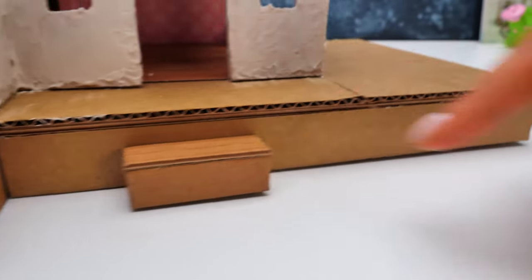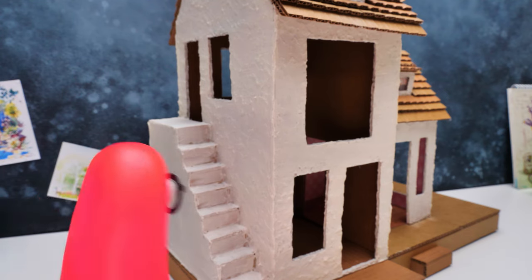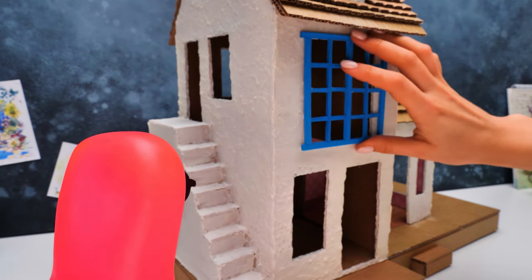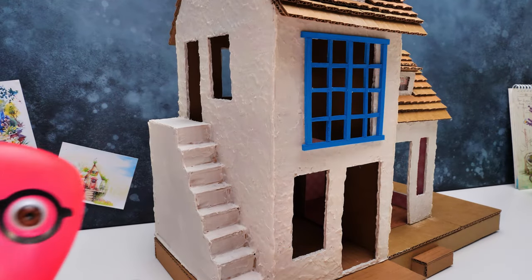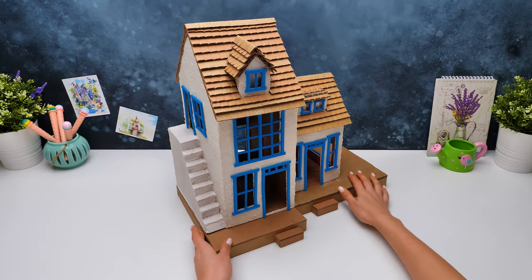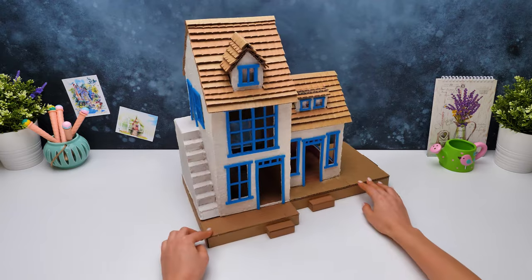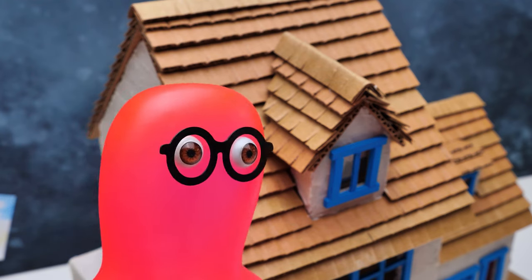Please note that I glued several more steps to the platform right here. Great job, Susie. What do we do next? Now we're gonna glue these window frames to all the windows. Step away, Sammy. Here we go. There, check out how beautiful it is. I love it. Yeah, now I want to live in a house like this even more.